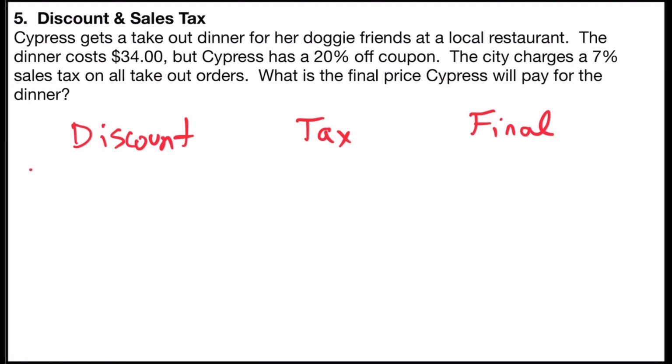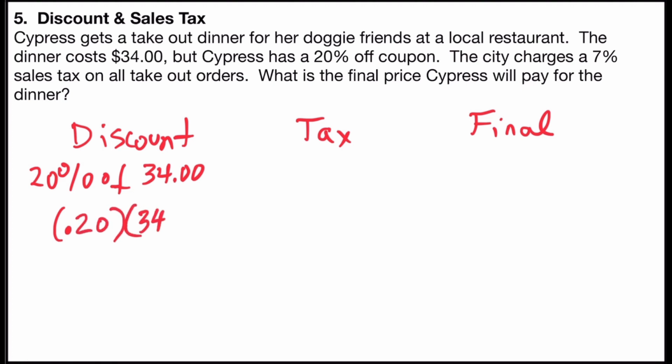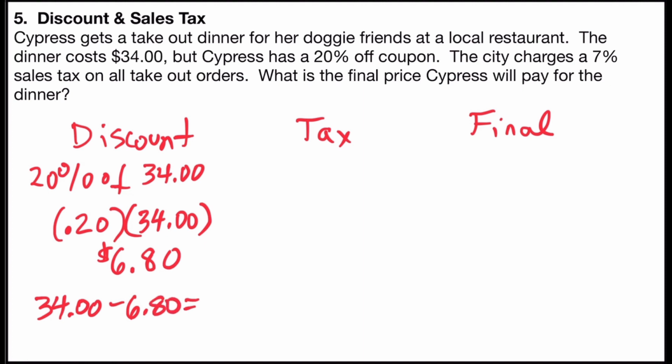So the discount will be 20% of the $34 that the meal costs to take out. So I'm going to write 20% as a decimal, which would be 0.20, times the $34 that was the original price, and find out that there's a discount of $6.80. So if I subtract that from the $34, because I'm saving $6.80, I would find out that the dinner costs $27.20.